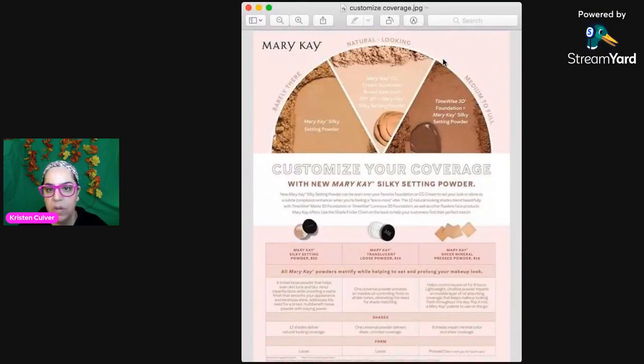Now, this is called Customize Your Coverage. That's basically for those of you who like to do a little mix and match. So do I. It mentions how we have the translucent powder, the sheer mineral press powder. Those are not foundations. We do have a mineral foundation. We have an endless performance, like cream to powder foundation. We have the liquid foundation. We have the CC cream. So we've got you covered, whether you're a foundation girl or you are lighter coverage.